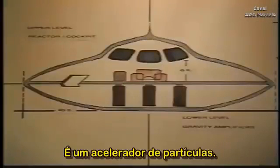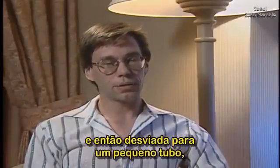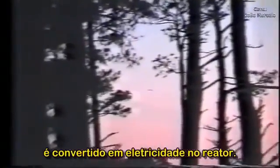Element 115 is in the top of the reactor. And the base of the reactor apparently is something similar to a small cyclotron. It's a particle accelerator. A particle is accelerated to high speed and then deflected up a small tube, and it's aimed at the 115. This transmutes the 115, similar to the way we do that in a normal particle accelerator. This causes a reaction, a radiation emission that we really haven't seen before. It produces antimatter. This antimatter is guided down a tuned tube and reacts with a gas. When matter and antimatter react, they convert to 100% energy. This energy, heat energy, is converted to electrical power in the reactor itself.